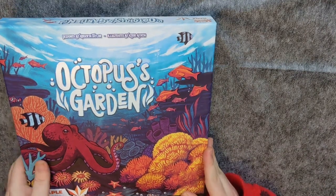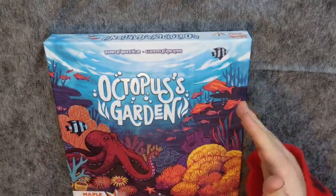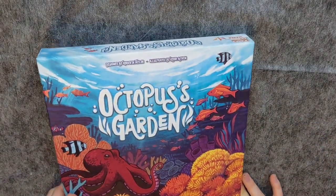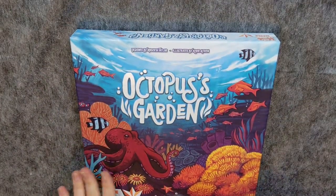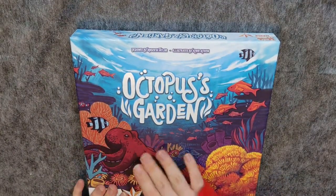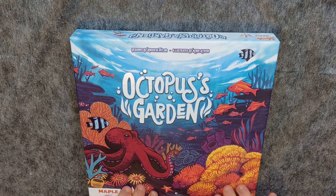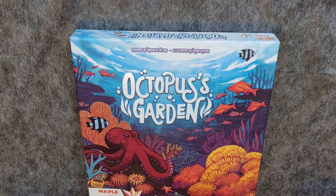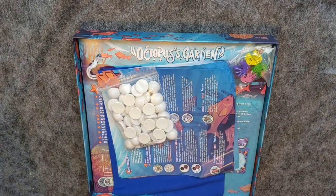The first thing I will note is this box is thinner than I was expecting. I was expecting more like a square, small box kind of thing, similar to Calico or Cascadia. This is quite thin. So I guess we'll find out. There's a nice little reflective sheen on the fish. Very pretty. I like the texture of this. It's very nice, very attractive, wonderful art. I'm sure this will be a very beautiful game.